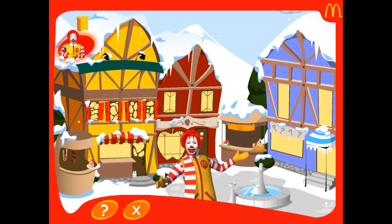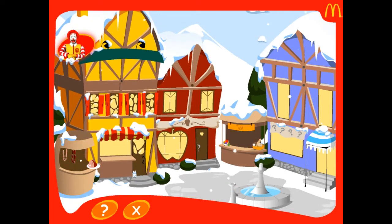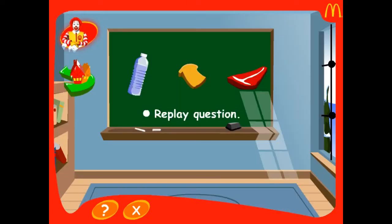Now, let's go have some fun. Welcome to the Go Ronald Snack Shop. Welcome to the Go Ronald Juggle House. If you want to play at the top of your game, the meat you eat can help build... If you like getting out and exploring like me, you'll love this game. It's all about uncovering fun food facts from around the village.